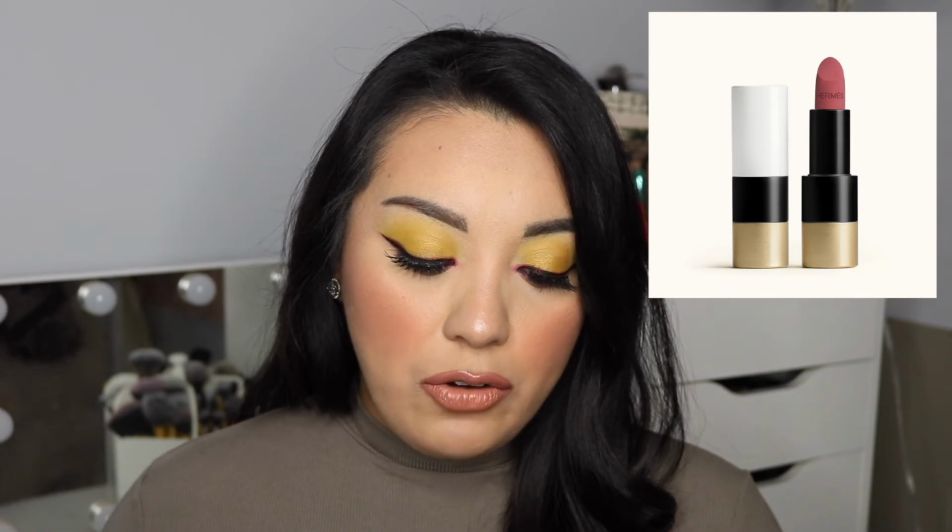So jumping on the far end of luxury items, the more expensive end, I do have a lipstick from Hermes. This is the Rouge Hermes matte lipstick in the shade Rose Bois. Yeah, it's B-O-I-S-E, which I think is pronounced Bois. But anyway, it is this matte formula. It's a beautiful rose pink kind of color, and it is part of their matte lipstick line.